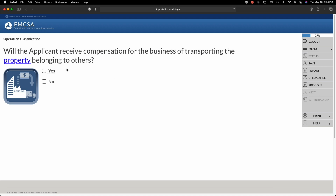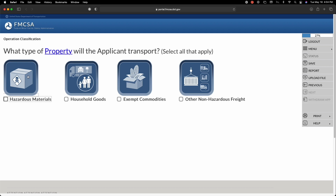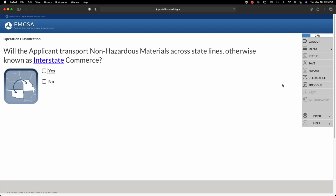Will the applicant receive compensation for the business of transporting the property belonging to others? Yes, we are for hire. General freight. Interstate. All right. What type of property will the applicant transport? Hazardous materials? Nope. Exempt commodities? Nope. Other non-hazardous freight? Yes. This is what we're doing. This is how we get to general freight, and this is how we avoid never getting insurance quotes as a new venture. You could get a quote with the others, but you're probably better off staying away from those three. Just other non-hazardous freight. All right. We want to be regular general freight, common motor carriers that do interstate hauling for hire.